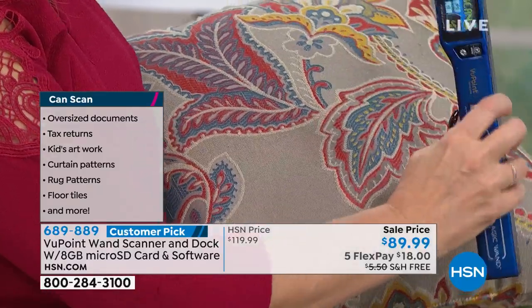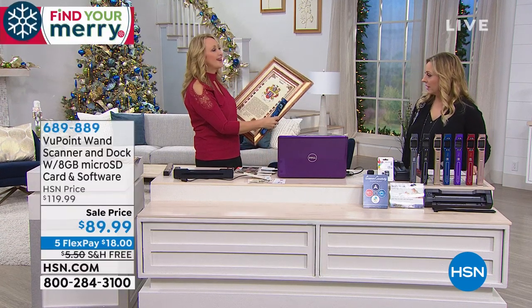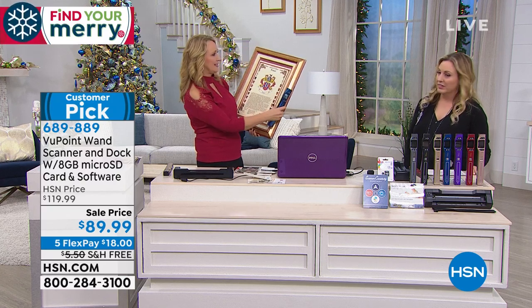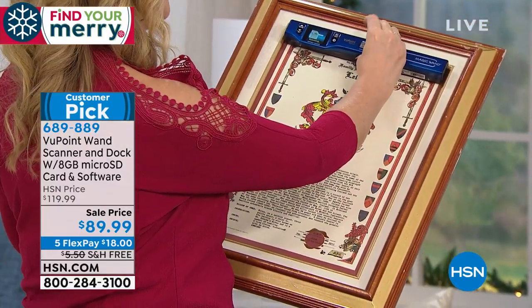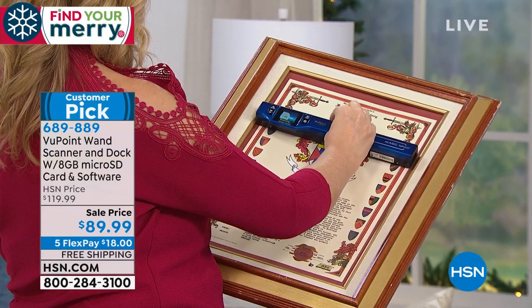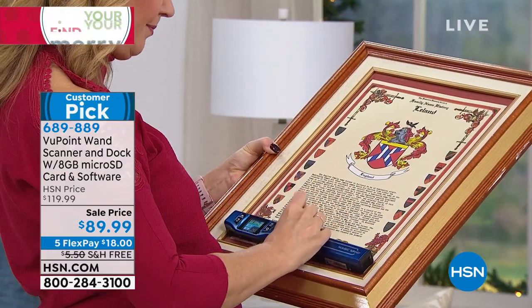And the other thing I love to use this for, if you ever go over to family members' houses and they have those great portraits or photographs under glass on their walls, they're not going to let you take those down and bring them home with you. And even if you try to take a picture of this because it's so shiny, you're going to get a horrible glare with your cell phone, right? When you use your Viewpoint Magic Wand Scanner, you simply touch the button right there. Move this relatively slowly over the surface, and you're going to get an incredible replica of this artwork that you're going to be able to bring home.